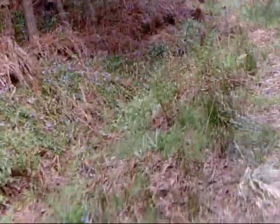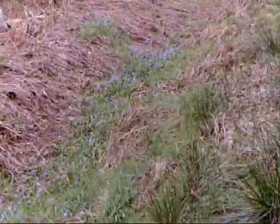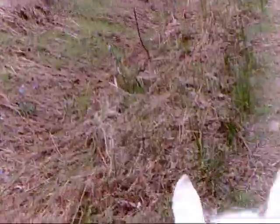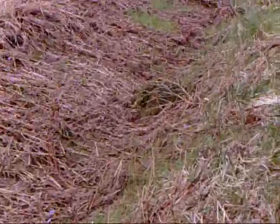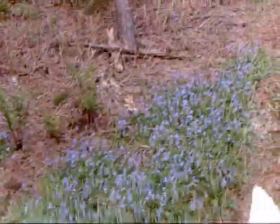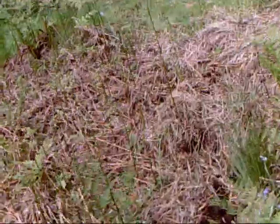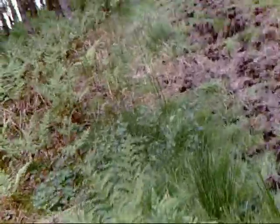Incline with a log. Obstacle 12. Somewhere off to the left again through the bluebells. Almost 6 minutes to get home. There it is. Good girl. Off we go. More cross country. Good girl. Next obstacle. Good girl, steady on. Next obstacle is a gate.